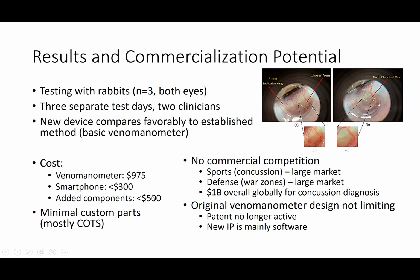Cost-wise, we keep it relatively affordable. The Venomanometer itself is under $1,000. We add a smartphone to it for a few $100s, and our added components, which are mostly off-the-shelf parts, are less than $500 added cost. And keeping it this inexpensive is really great because we've got a really big market that we can address.